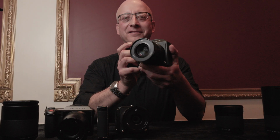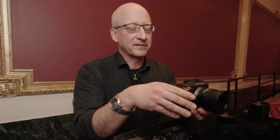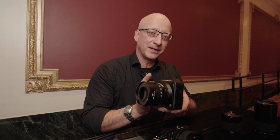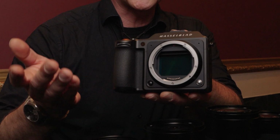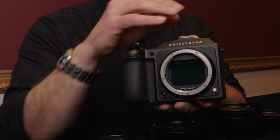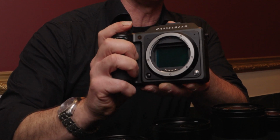This is Hasselblad's latest iteration of the X system cameras. There's a lot of new technology which came into the camera itself, totally redesigned. You have a 100 megapixel backlit CMOS sensor. Very, very high resolution. It's a 34 by 44 millimeter sensor, so medium format on the 4:3 aspect ratio.